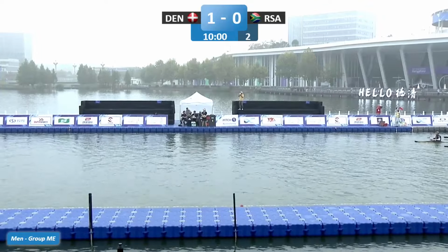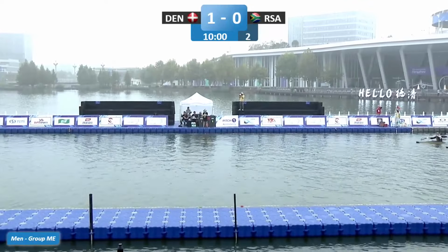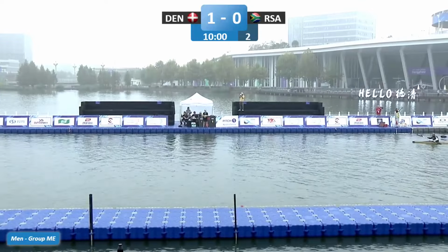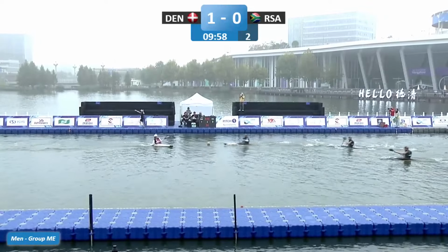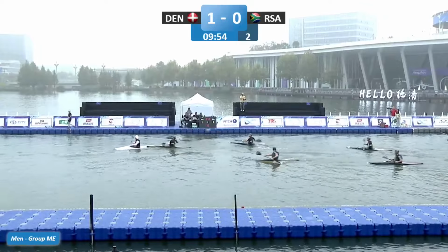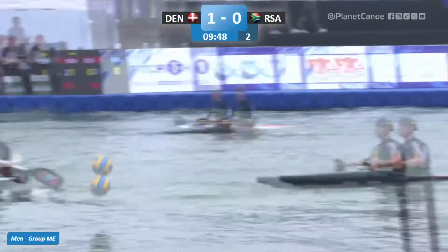Sprinting from South Africa, looking like it's going to be Buchler. Taking on Kleist, I believe. Now, Kleist had this in the first half. Can he go 2 for 2? Yep, start infringement. Kleist just jumping the gun. Bit of an anticlimax, but rules is rules.